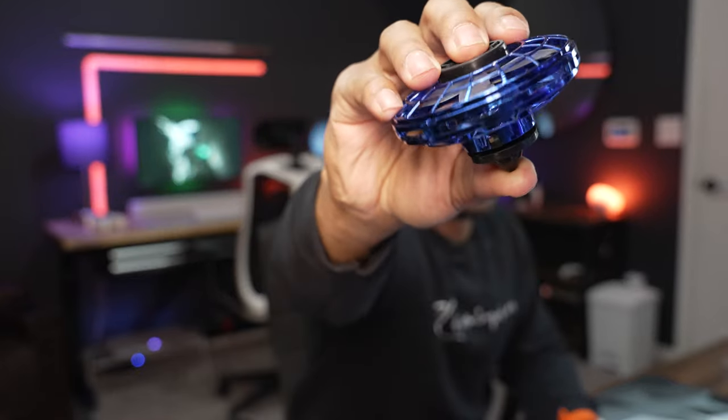And then there's a power button on the back there to turn it on. So let's see if there's any juice. If not, you're not going to see it, because there's some juice.